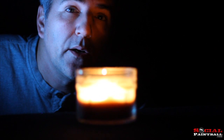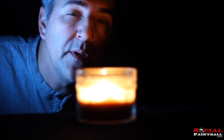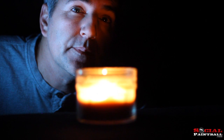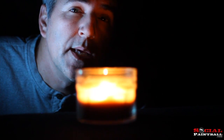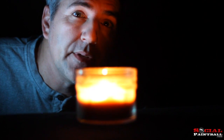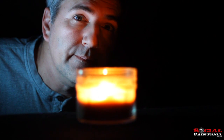All right, now here we are on the 7D with a 50 millimeter 1.4 wide open, and this way I'm going to show you guys what a 50 millimeter looks like on a 7D compared to a 5D Mark II in low light.